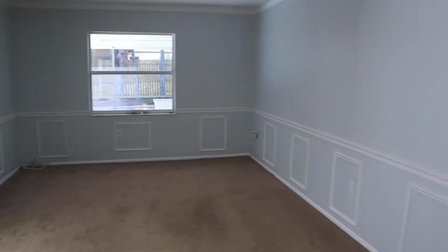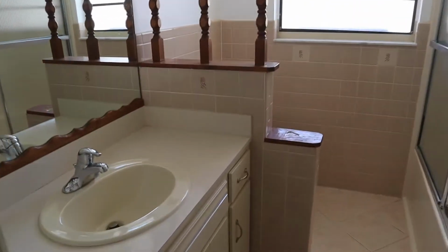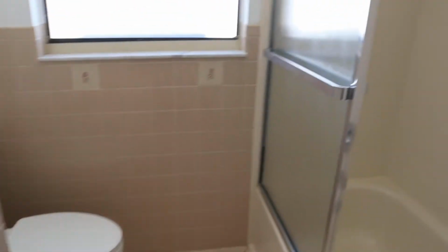Alright, lots of square footage here. Let's check out. Alright, we got 3. Oh, wow. Alright. Not sure how many bedrooms right now. Bathrooms are in decent condition, definitely.